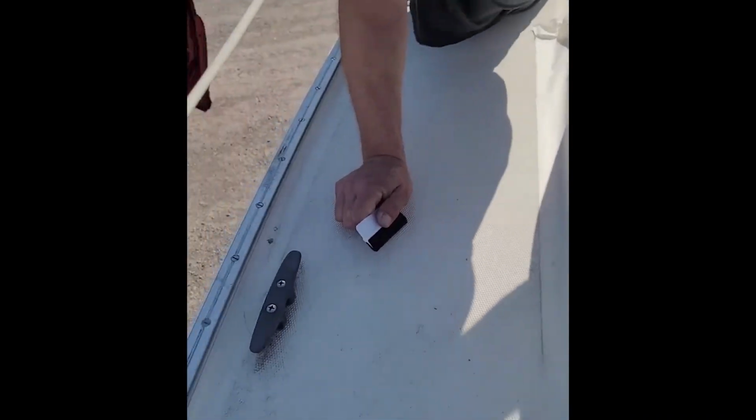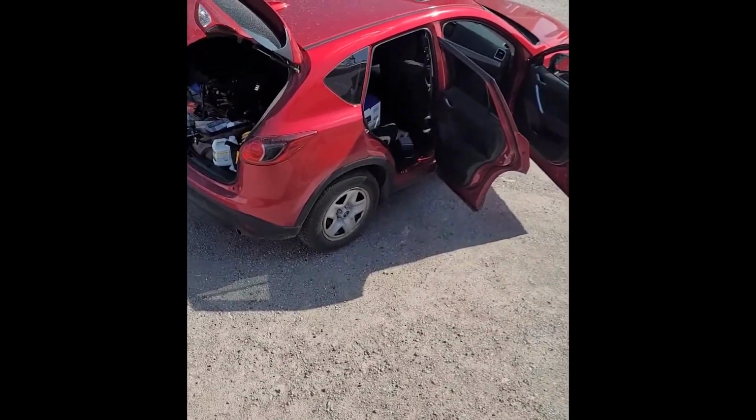There's a nice 15-foot drop to the ground. Won't feel very pretty. I don't think we'll be doing much sailing if we fall off.